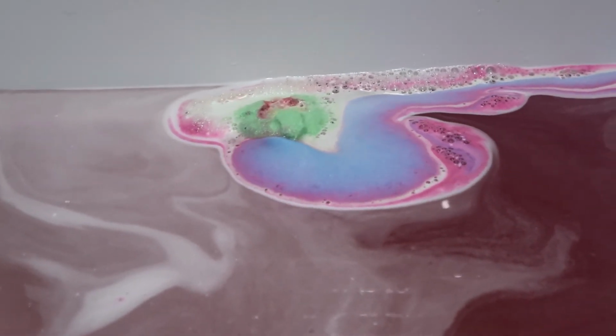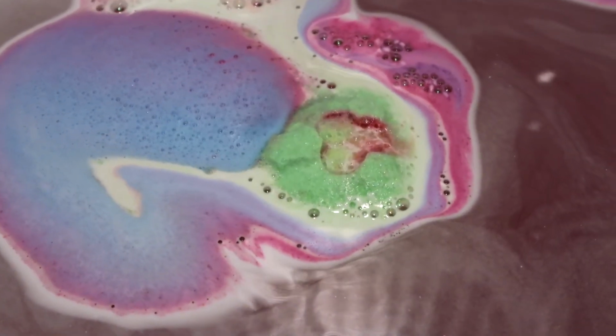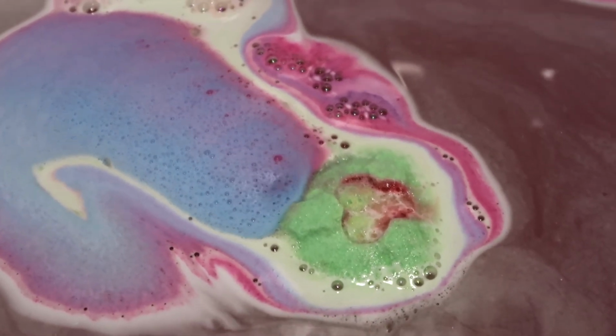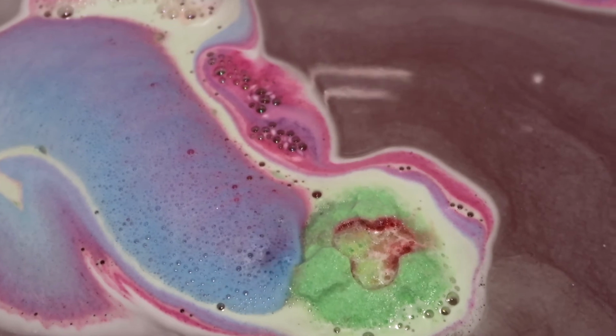As you can see, the bath bomb is starting to create some beautiful patterns in the water, and we are starting to get a mixture of different colours. I do love the fact that it has lots of different colours coming from it. We can see some blues and pinks and greens and purples too. So it's quite vibrant in the different colours that come from this bath bomb, and they might not be the colours that you would expect to come from it considering the outside of the shell.